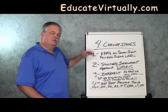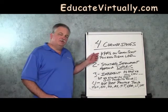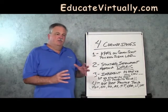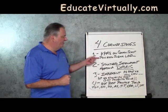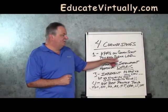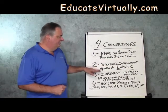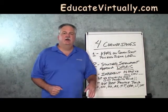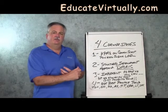4 cornerstones of Six Sigma. All right, the first is we're going to use some key performance metrics to make sure that we can measure things on a common scale. All right, and what we use for that is a thing called a process sigma level. Structured improvement. The approach that we follow is a thing called DMAIC. We define, we measure, we analyze, we improve, and then we control.